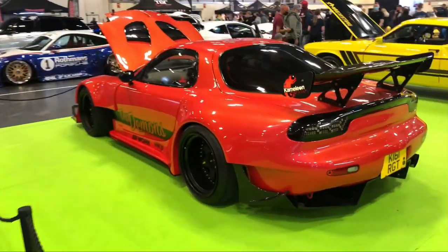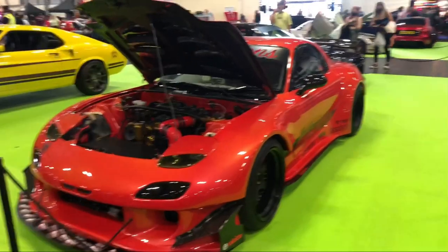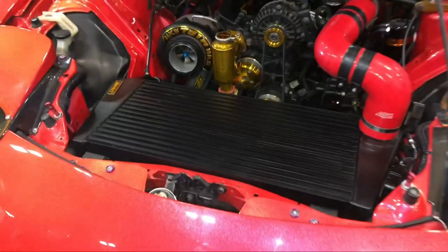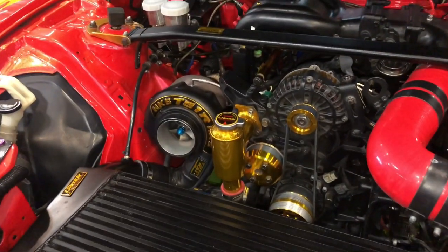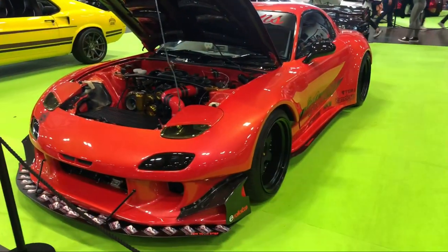The Mazda RX-7, really amazing, beautiful. Look at those flare rear quarter panels and the front panels as well. I know everybody is using gold everywhere. Gold exhaust and other parts in a car. Beautiful car from the 90s.